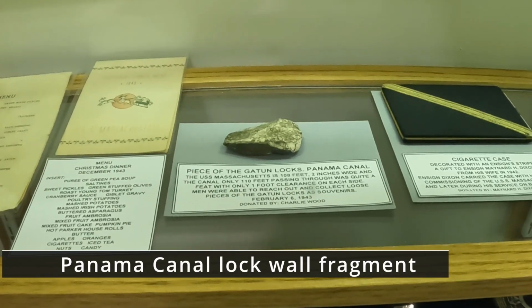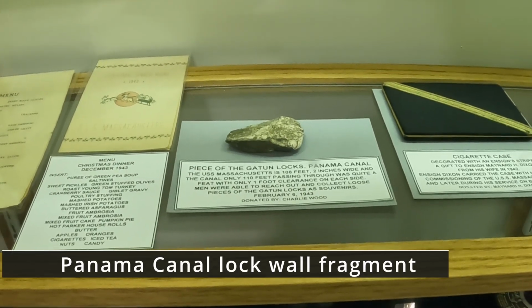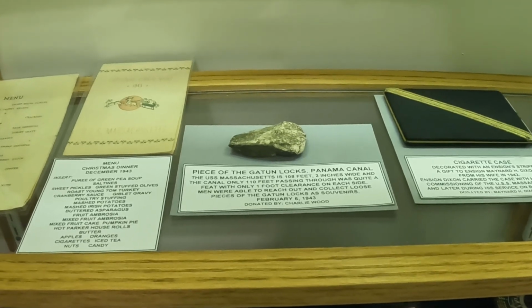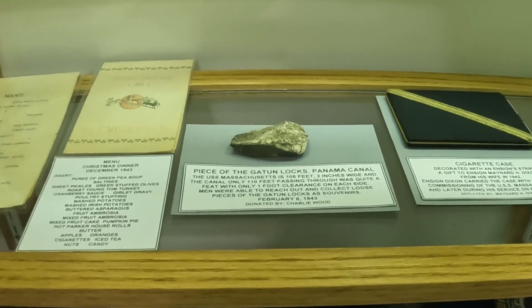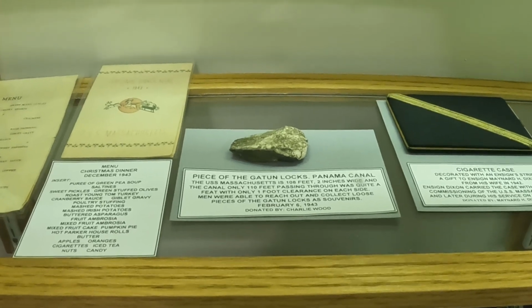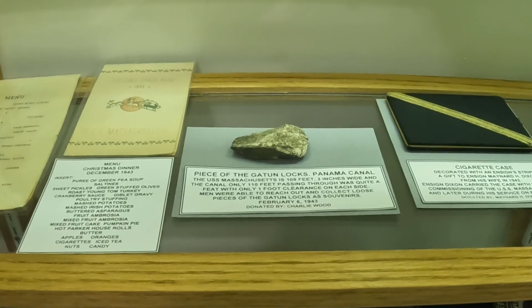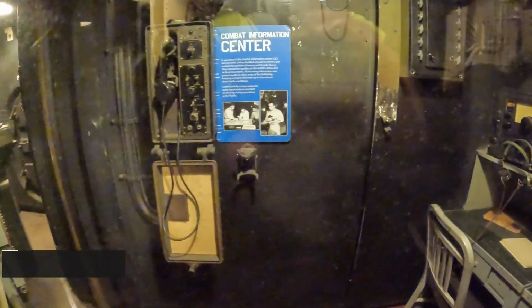It's a piece of the wall from the Panama Canal locks, because Massachusetts is 108 feet, 2 inches wide, and the canal is only 110 feet wide, so the sailors were able to reach out and actually scrape rock off the surface of the wall. CIC.